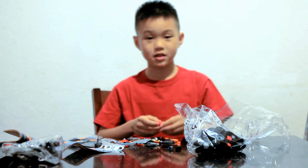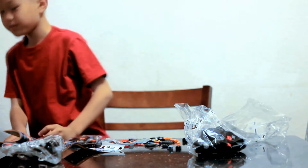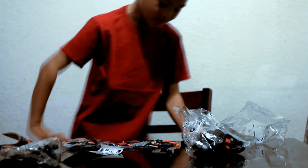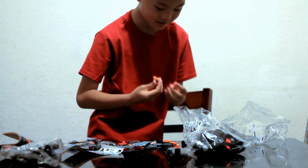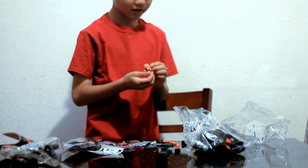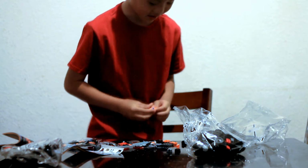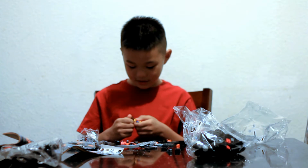Let me show you guys the piece of resistance. It's just right here. Well, Evan has the piece of resistance, but I don't know if it's going to attach to his back. So I think I'm going to have to make it. Yeah, I think I got to make it.